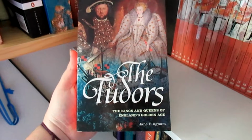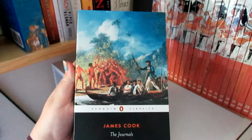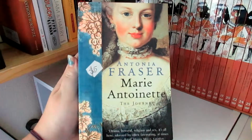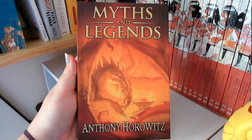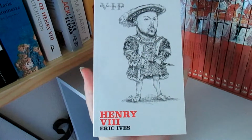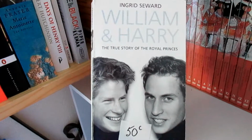The Tudors, The Kings and Queens of England's Golden Age by Jane Bingham. The Journals by James Cook. Marie Antoinette, The Journey by Antonia Fraser. Myths and Legends by Anthony Horowitz. Henry VIII by Eric Ives. Orange is the New Black by Piper Kerman. William and Harry by Ingrid Seward.